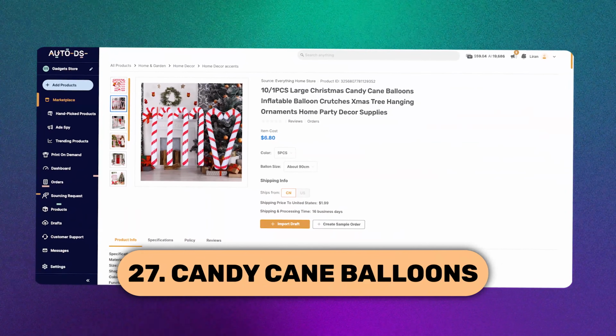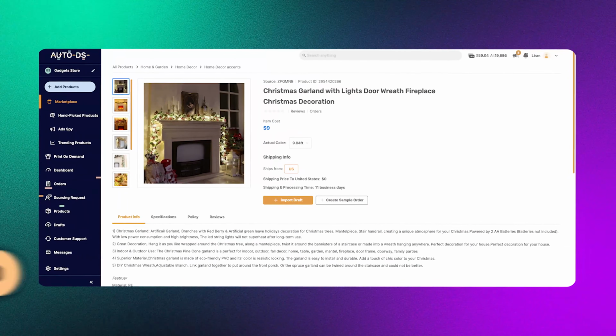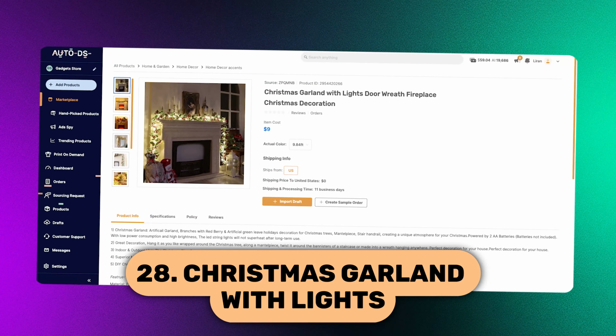Next up at number 27, candy cane balloons. These are a party essential. Sell them in bulk packs and sets for bigger numbers. Number 28, we have Christmas garland with lights. These are classic stairway and doorway decoration. You can offer multiple lengths and pre-lit options as well, and also a couple of different colors.